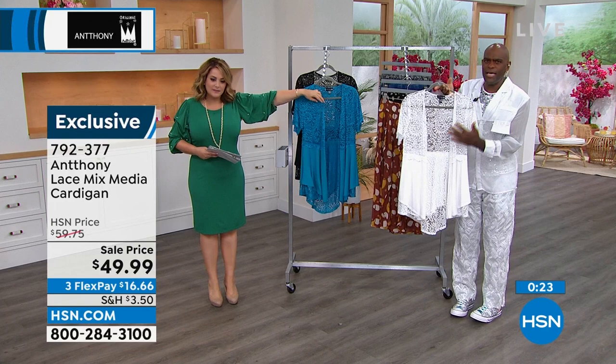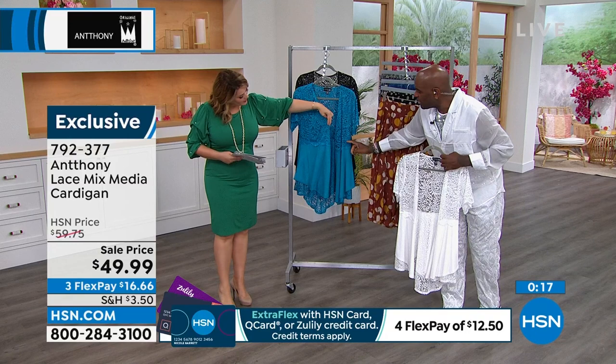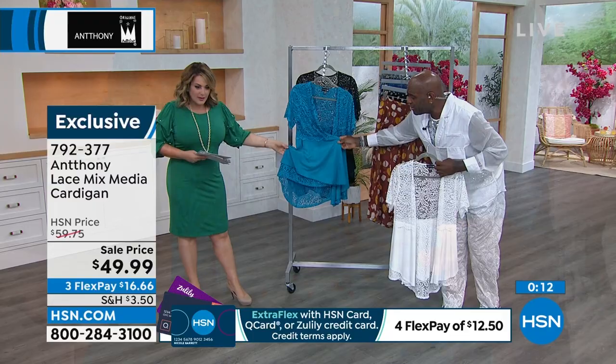And look at the blue. The blue is stunning because it's dyed to match. When is the last time you saw something perfectly matched? Look at that. Spot on. And then a little bit of the high-low effect in the peplum. And then all that lace, all throughout the body, it's lace.